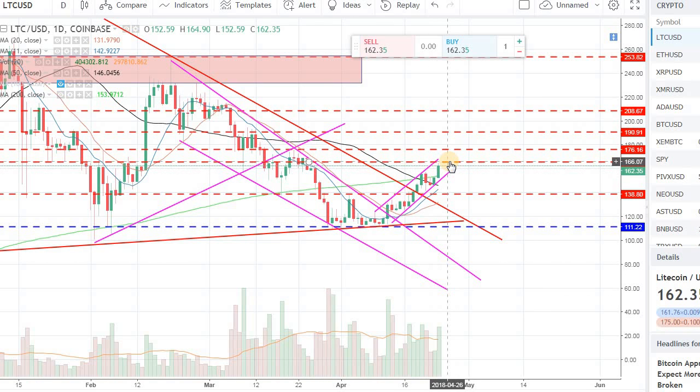So for the upside, I think 166, 167 will be a really good resistance. And on the downside, 151, 152 will be a good support for Litecoin. All right, we are still in this channel. As long as this channel stays attached, I'm not really concerned about the long-term outlook, but we might see some consolidation in the near future.